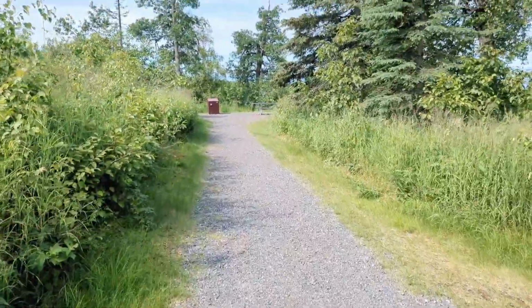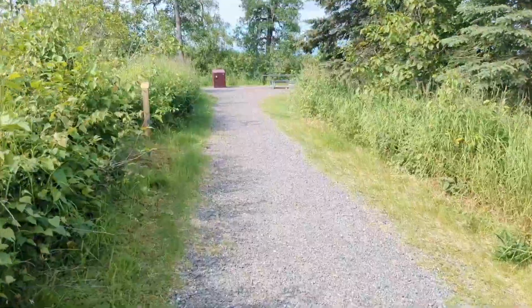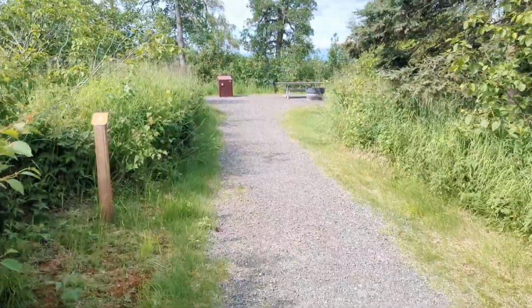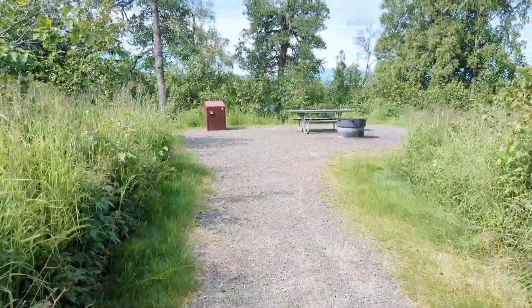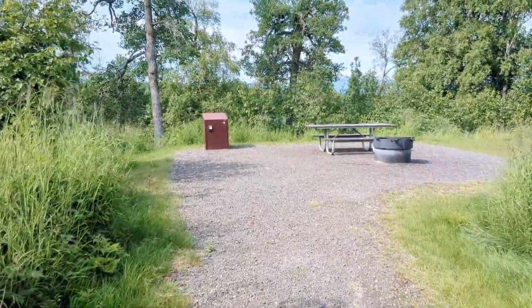I'm not seeing anybody, so I can go ahead and just walk right on back. This is for your reference, tent site number 4, if you care. The tent sites have a little bit better view of the mountains. All right, I picked the right one. This is tent site number 4.